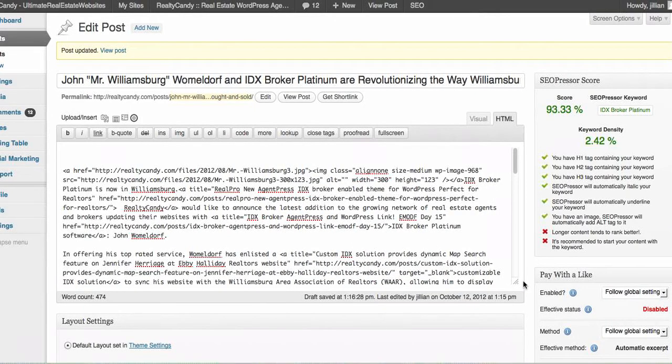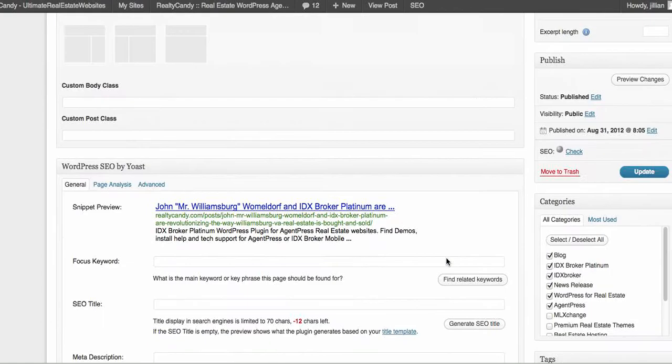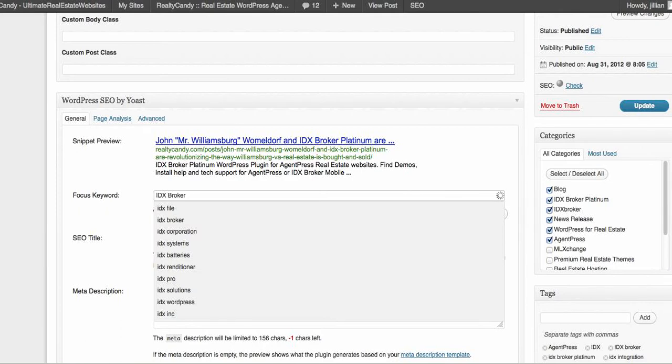Okay, so we've gotten this SEOpressor score taken care of in another video, and now we see we have this SEO situation here. We want to check our WordPress SEO by Yoast. So our focus keyword on this is IDX broker. And it starts to kind of kick out some ideas there.